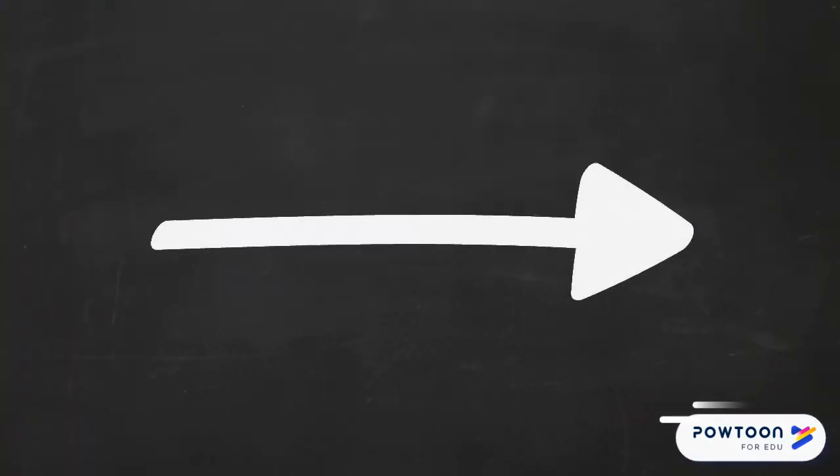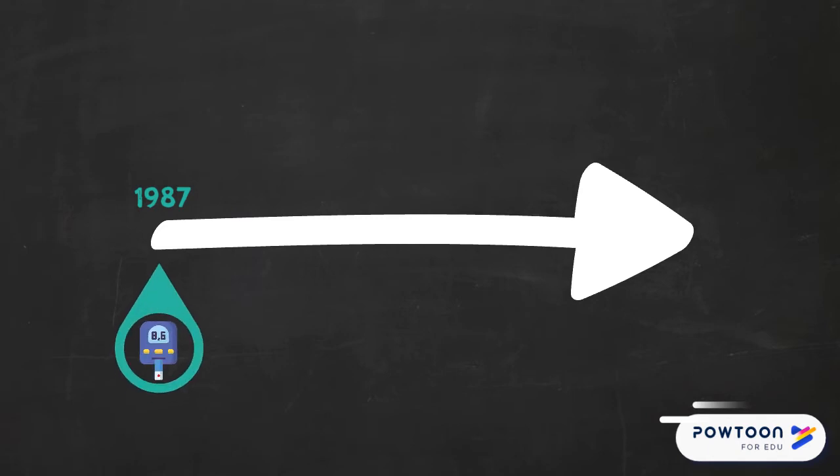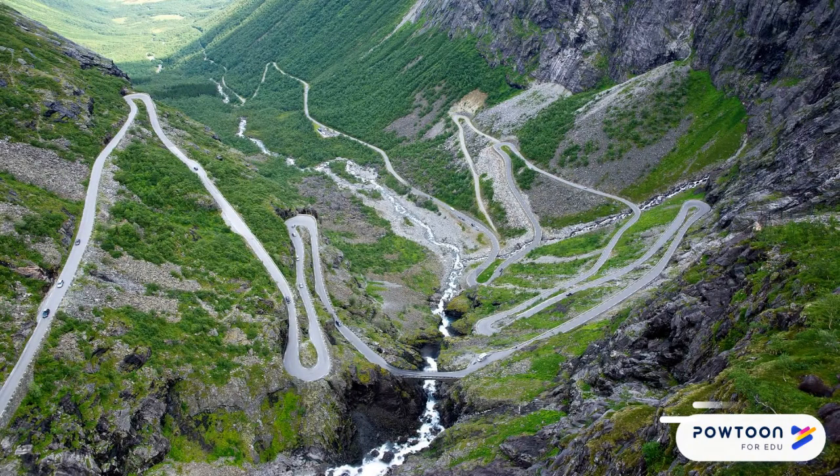For decades, the standard method to measure blood glucose is by using a blood glucose meter. Nowadays, there's another option available, glucose sensors. Let me show you the difference between the two by comparing managing diabetes to driving a car along a winding road, a journey you want to enjoy and stay safe on.